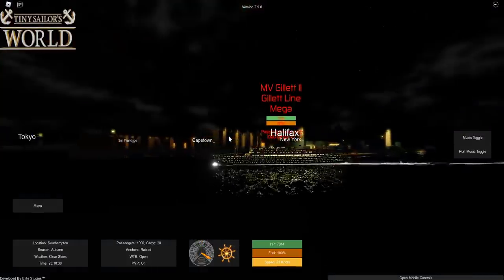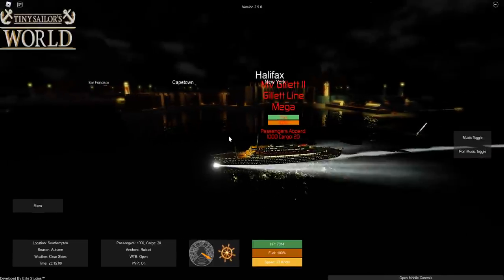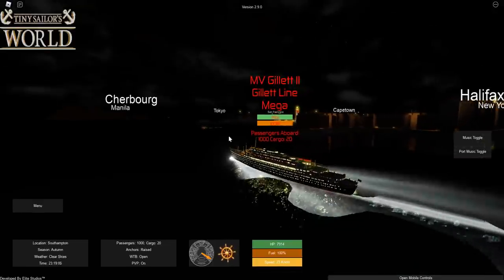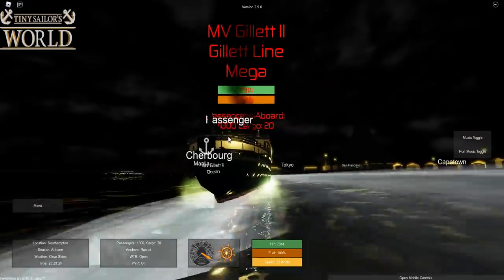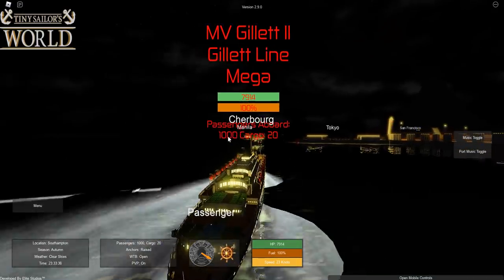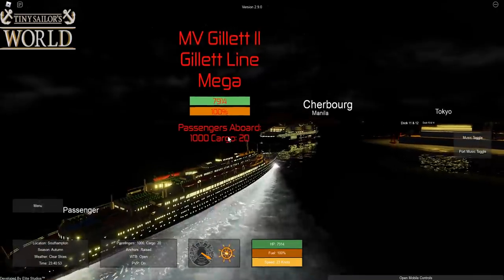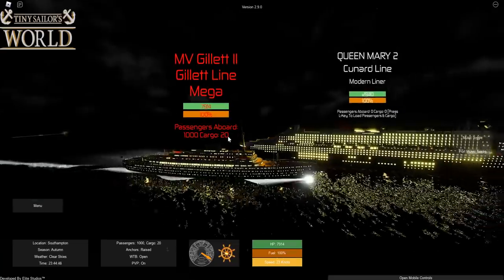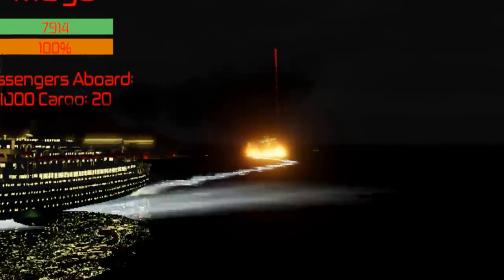To begin our celebratory first voyage, we are wrapping around the Southampton Island, and then we will shoot off for New York. So yeah, and there's the ship proudly displaying the MV Gillett 2 name, and we are about to crash into a dock. So let's not do that. Oh, look at that. There is the Queen Mary 2. We will pass by them here. So yeah, well, they're on fire. And they're sinking. So that's wonderful.